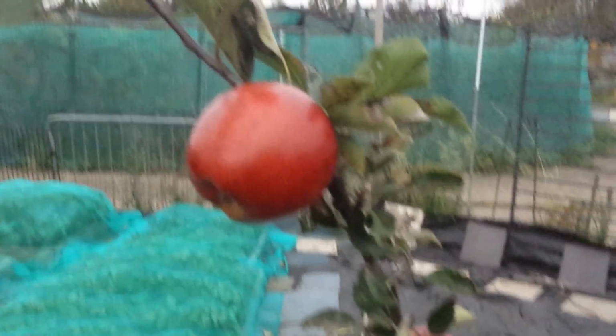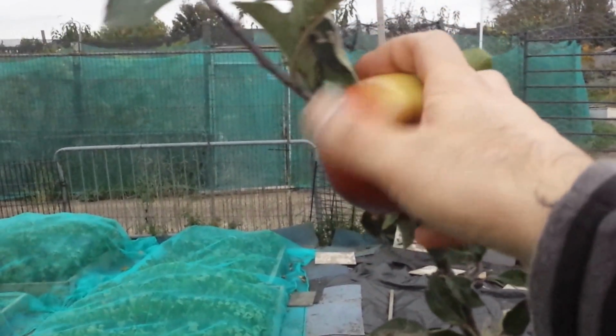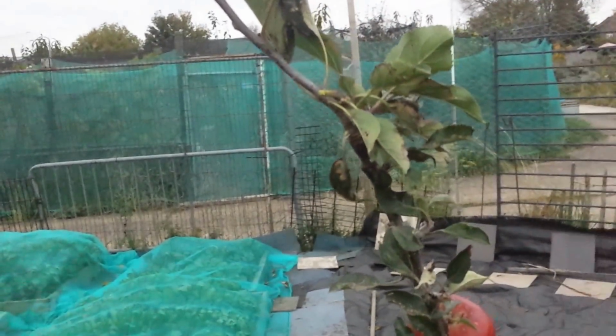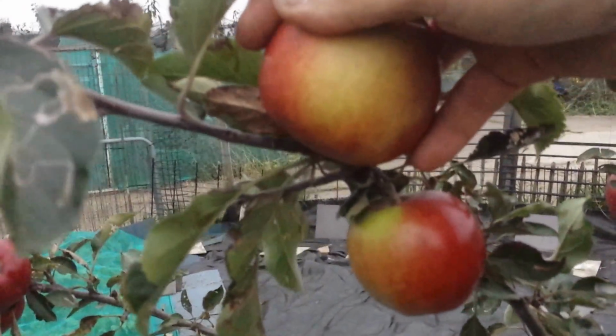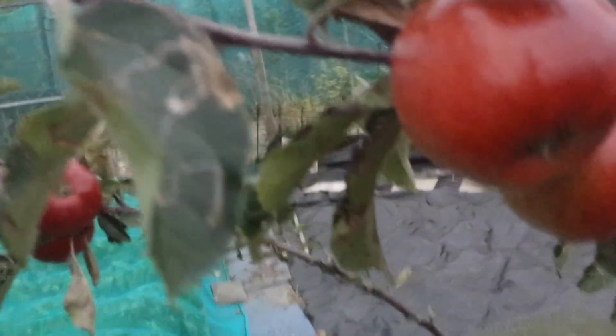Okay, I'm going now to harvest one of the Rajka apples. This is the apple. Today is the 28th, or 29th. Anyways, it's Friday, October. They look nice. One apple is enough. We have a lot of apples in the home.